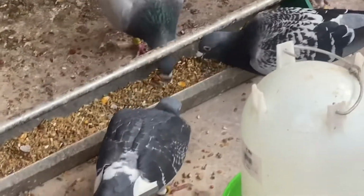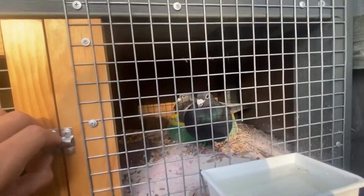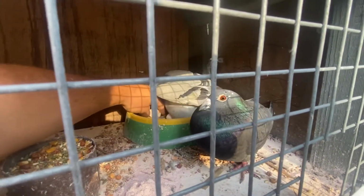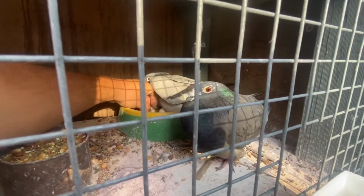Big fella. Zoom out. So they got two eggs up here. I'm pretty sure one's this one's cactus. It's no good, but I'll just leave it there now just in case she gets off the other one.